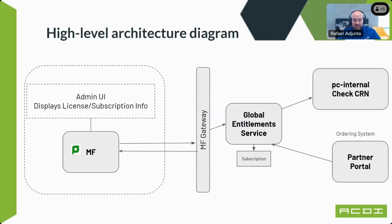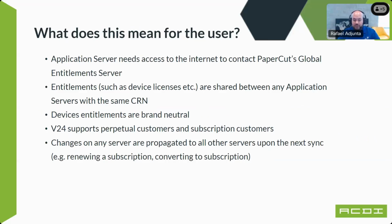So let's go into the next slide, and that kind of gives us some idea of what this means for your user, now that we understand a little bit of how the backend works. First off, the application server needs to be on the internet to connect to PaperCut's global entitlement server. Now, the entitlements, such as device licenses, etc., are shared between any application server that is using that specific license, or CRN, meaning customer reference number. Now, device entitlements are brand neutral, meaning that it doesn't matter what brand you have, as long as you have a license for an MFP that could be embedded with PaperCut, then you are good to go as long as you have one available.